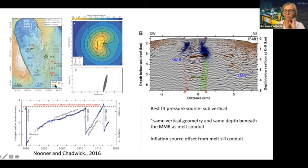Nooner and Chadwick have modeled the pressure records from the suite of sensors located on the caldera floor, shown here, and obtained a best fit pressure source that corresponds to a steeply dipping prolate spheroid centered at 3.8 kilometers beneath the seafloor, and roughly the top terminating about 1.5 kilometers, so roughly coincident with the top of the main magma reservoir. But this spheroid, importantly, is lying mostly below the main magma reservoir.